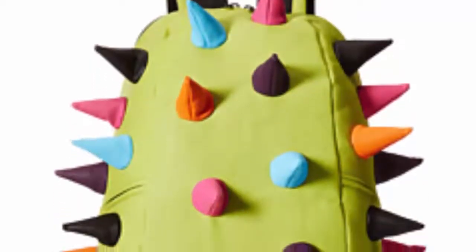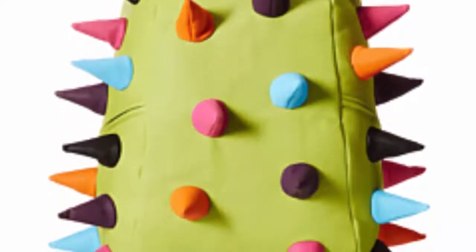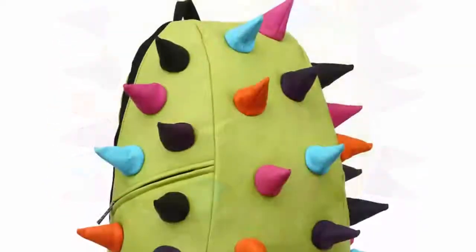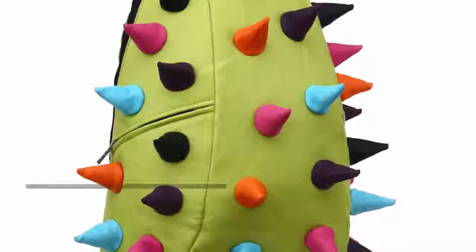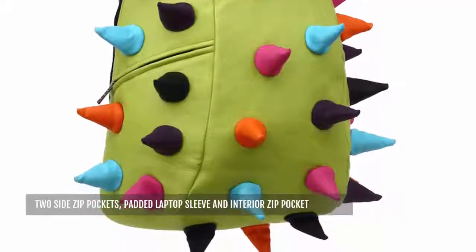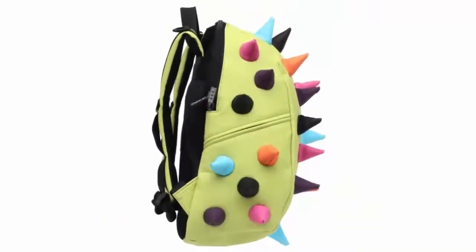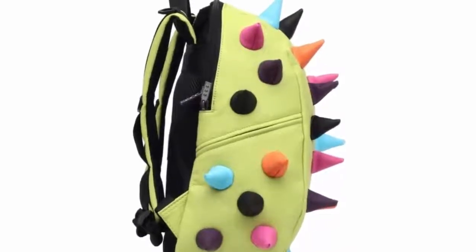Madpacks Picket Plus Rex Backpack. The new range from Madpacks, which also includes bubble and space themes, is the most fun we've seen. On this one, the soft spikes will make them stand out without compromise on practicality, thanks to the roomy main compartment, two side zip pockets, padded laptop sleeve, and interior zip pocket. There's a good load distribution to protect young backs, and it's water resistant, available in two sizes and colors.